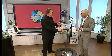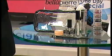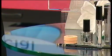We start off with this beautiful cosmetic bag, which is a clear bag, which is really great for a lot of women out there. They will know exactly what I mean when I say a clear makeup bag is the way forward, because you can see everything you've got in there, and you know when you put your hand in exactly what product you're pulling out. Really nice, classy little bag there.